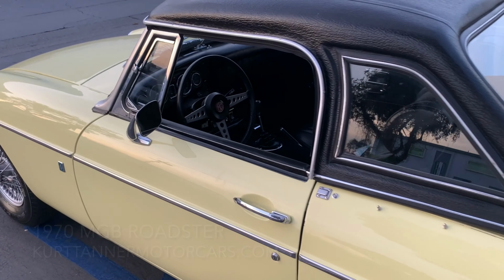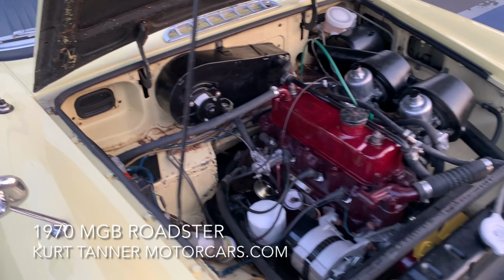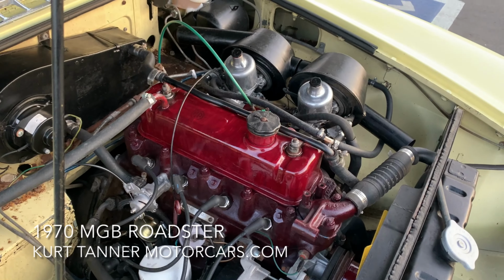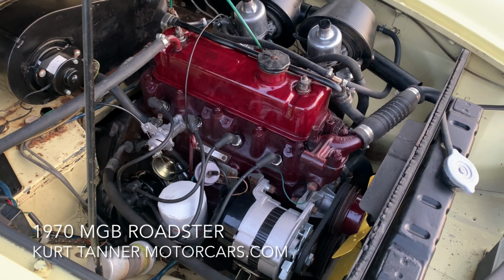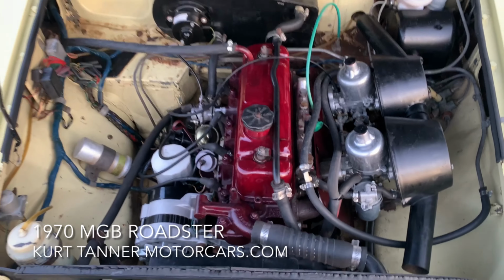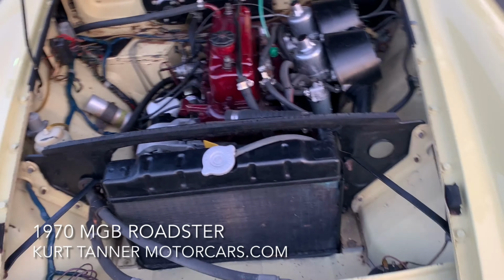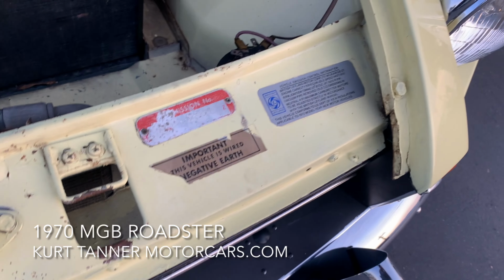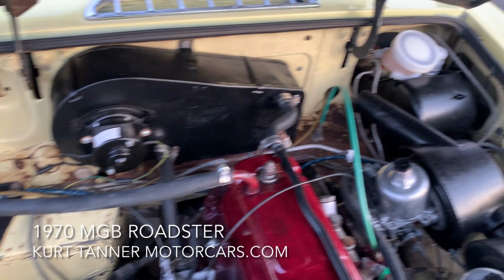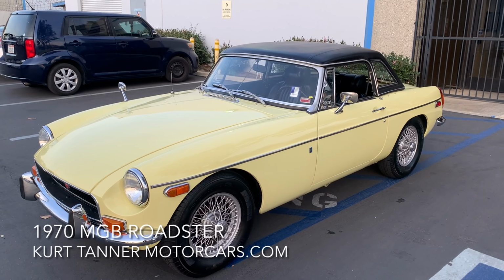Let's take a look in the engine compartment. So here's the engine compartment on this 1970 MGB. As you can see, it's all painted nicely, body color. Engine is very clean, very well detailed. Lots of new items on there. Carbs look rebuilt, new alternator, distributor. Runs beautifully, this car. Just absolutely purrs like a kitten. And this is all the original paintwork and original stickers here. So, looks very nice all the way around. But yeah, this is the original engine compartment. So let me close this. Yeah, so there you have it.